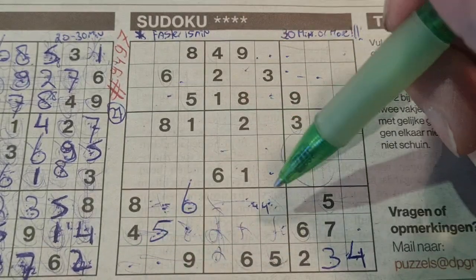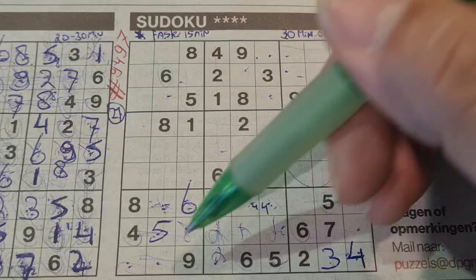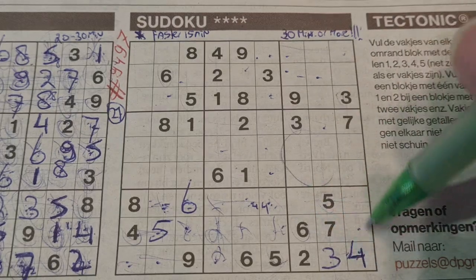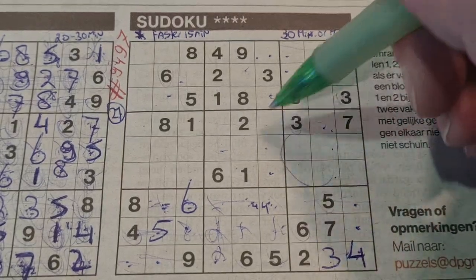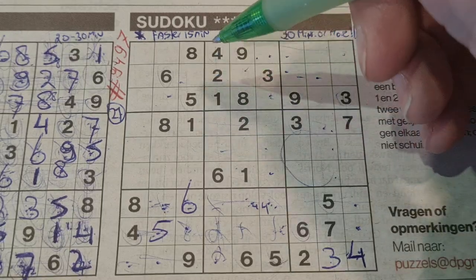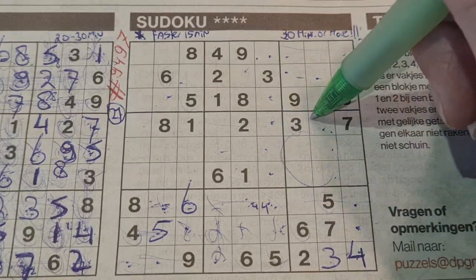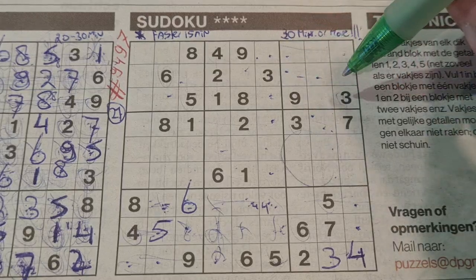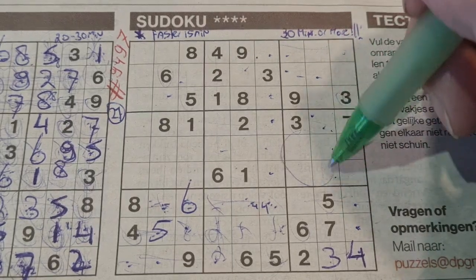Need a 1 here. 2, 3, 4, 5, 6. Need a 7. And I need an 8. 1, 8, 9. 9. 1, 8. 1. Come on. What's happening? 4. The 4 here. Come on. This is taking too long. Need a 9 here.